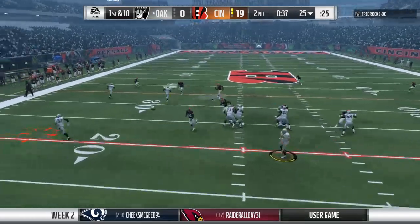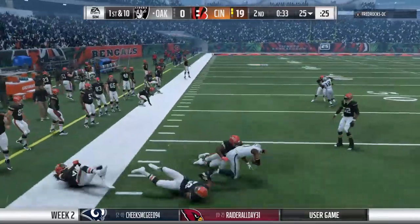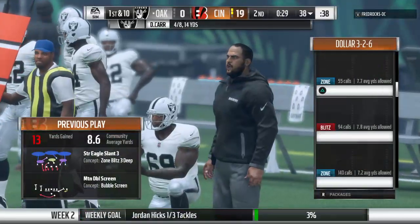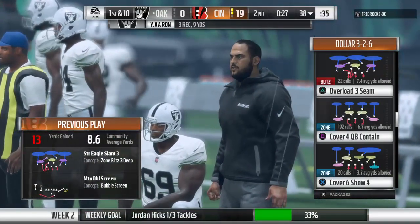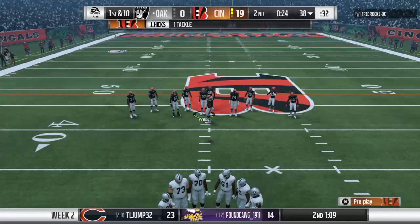They're trying to get back into the game. But you got to figure if something goes wrong, you may have put yourself in a spot where you may not be able to come back in the second half. Managing risk, this is a big decision here. That one good for 13 and a Raider first down.